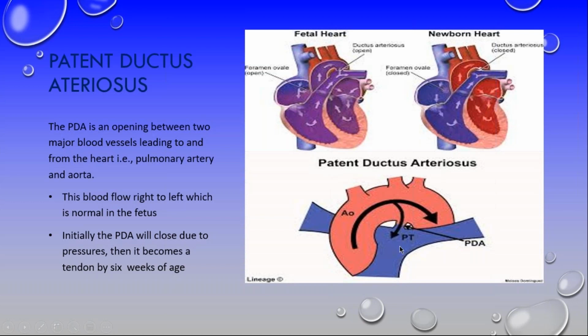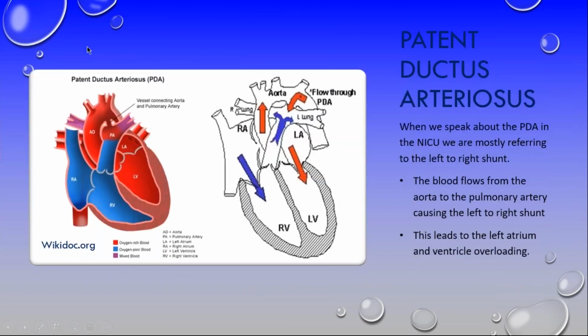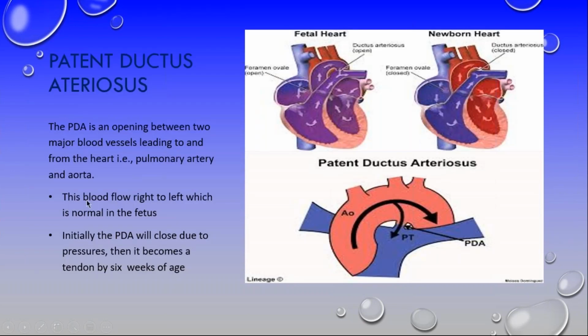Remember that when the baby is in utero, the oxygen is coming from the placenta. So the blood comes via the placenta into the heart. We get a mixing here of blood via the foramen ovale and the ductus arteriosus. The blood is not flowing to the lungs to be oxygenated, because it has arrived oxygenated. It then gets pushed via the ductus arteriosus back into the right ventricle, the left atrium, left ventricle, and then leaves. So the blood flow through the ductus here will be right to left.